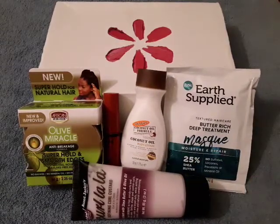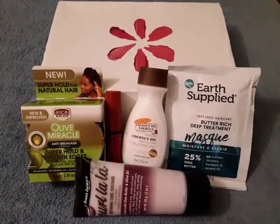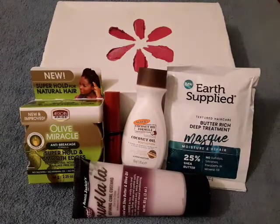So these are all the items that I received in my Walmart beauty box.